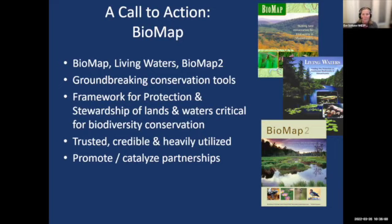The information brought together in these different tools over the years has become heavily utilized because it really is a trusted, credible source of information. And we think that this next iteration of BioMap and moving forward is going to promote and catalyze partnerships and allow multiple organizations to coordinate their efforts in terms of biodiversity conservation in the Commonwealth.